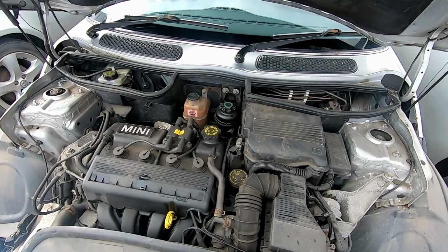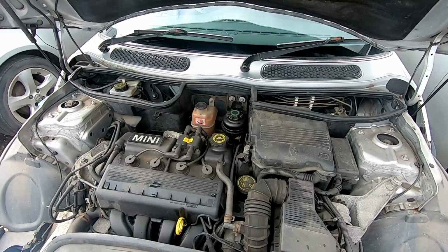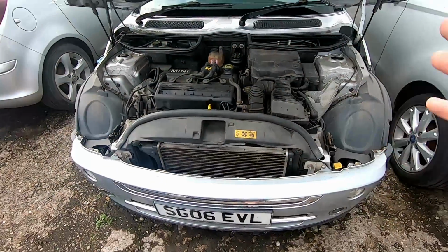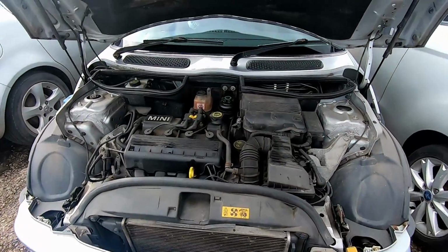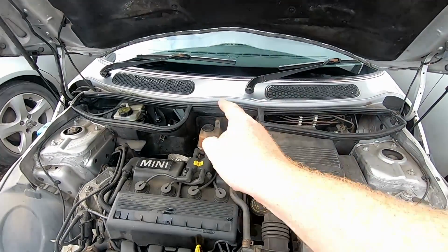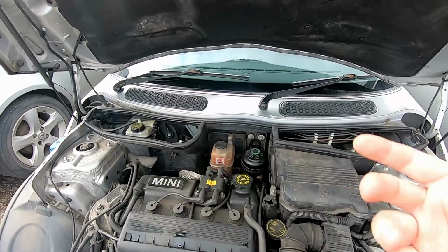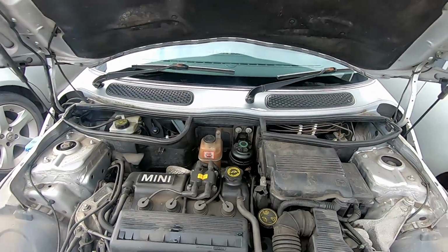I think the gearboxes are slightly different compared to the older ones. The older ones used to suffer with whiny gearboxes, so if you get one from 2004 to 2006, that seems to be the sweet spot really for these Minis, in my opinion. But anyway, that's one to look out for if you're buying a Mini. Try and get an earlier one if you can. Not saying don't buy a late one, but just be cautious.